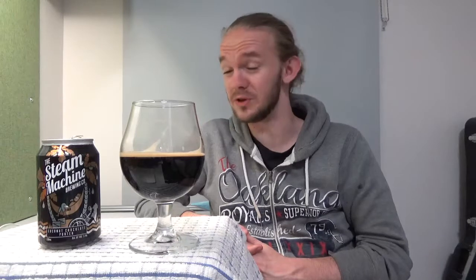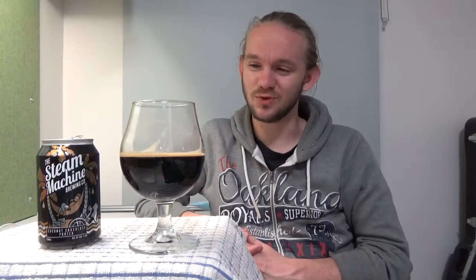I'd love to try it with the cask conditioning. It would be nice to try it on tap, actually, and just see how it comes out, because as it is in the can, it's got a really nice, smooth mouthfeel. So I think to make it even smoother than that, if you just want to be greedy, to be honest, would really suit this beer. But in terms of flavour, you can't fault this one at all.